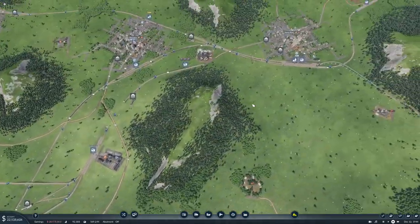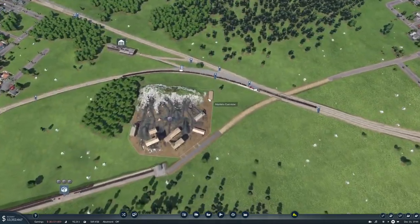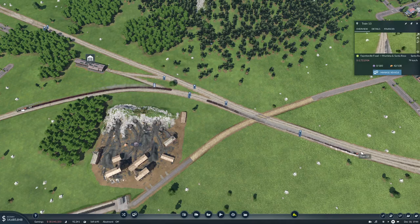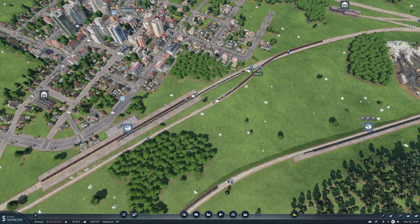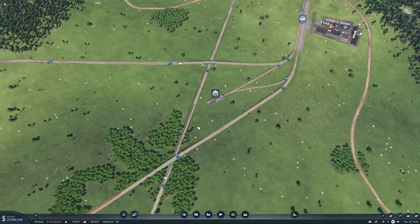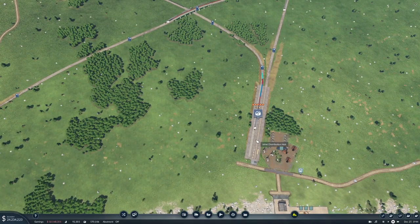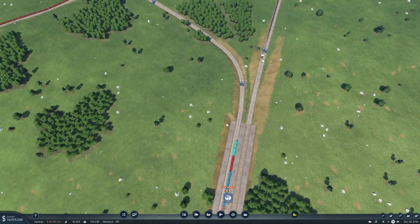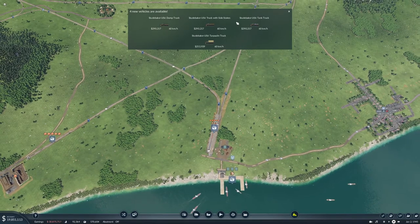Let's look up here at Santa Rosa. We have 120 oil sitting here. You are not an oil train. You're not an oil train. You're an oil train. You're bringing down 244 oil. Okay. How many trains do we have on the oil line? 3. I think that's okay. All right, Studebakers.